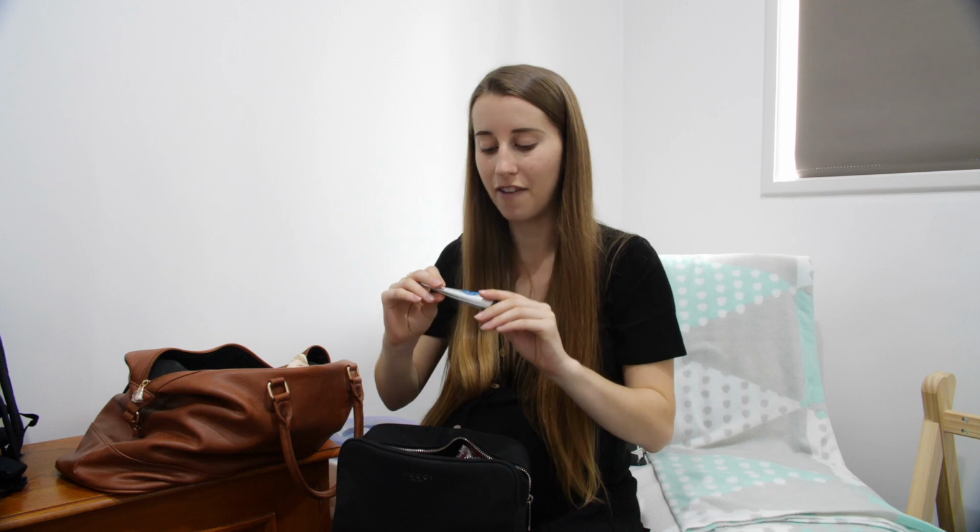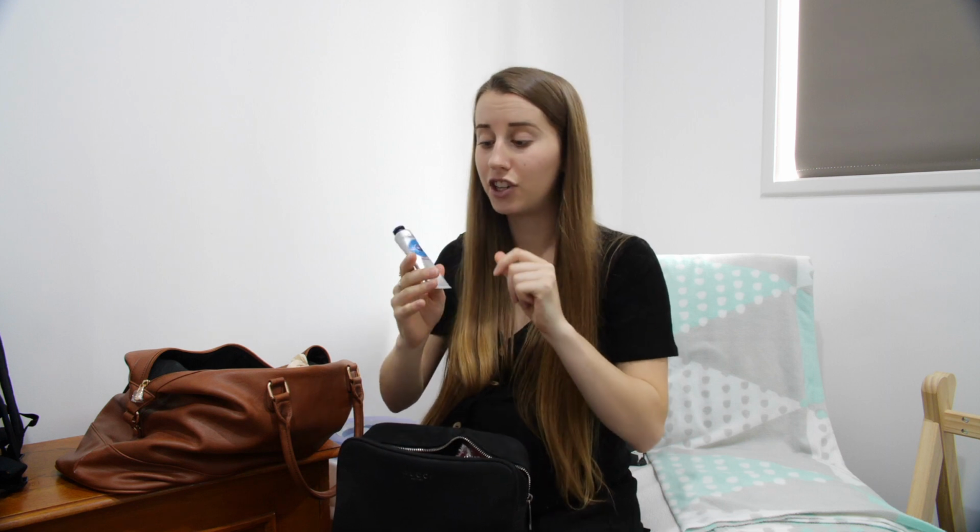So one thing about me is I hate feeling dry. I always have so much moisturizer on my face, on my hands, and I really wanted to make sure that I had plenty with me in the hospital. So I have my favorite hand cream. I literally apply this like 3 times a day, and I have it everywhere, in all my handbags, all my cars, literally they're everywhere.